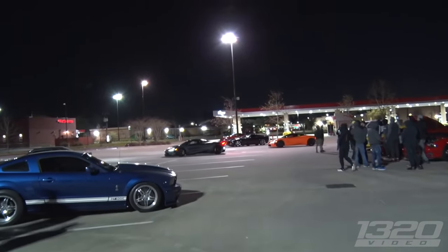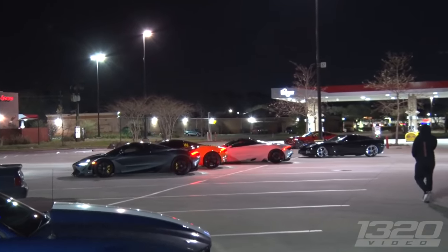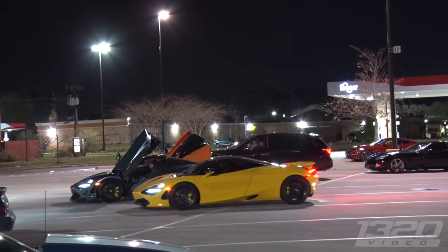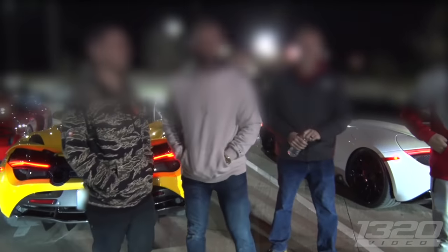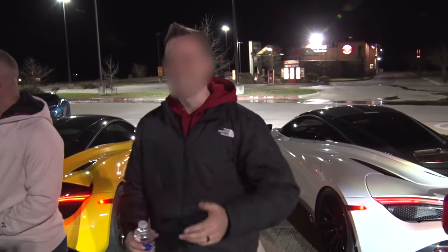Oh my god, McLarens, holy. It's a pretty big flex rolling around with four McLarens. It looks pretty sick. It was fun watching all of them race at the same time.